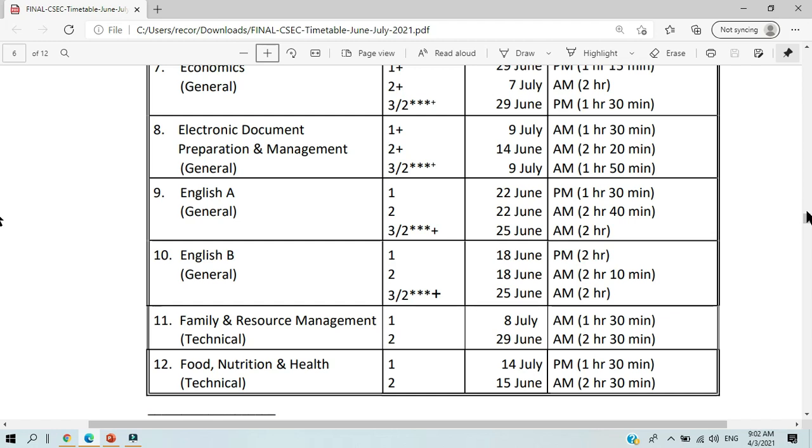Then we have English A, the exam that most students will be doing across the Caribbean. Comes up with paper 1, 2, and the alternative paper, and the papers will be on the 22nd of June, 22nd of June, and of course the 25th of June. And paper 1 there will be 1 hour and 30 minutes.